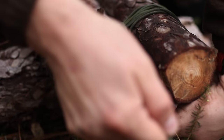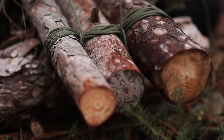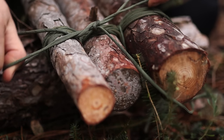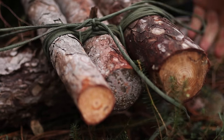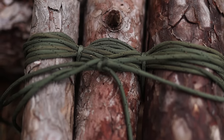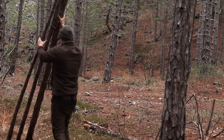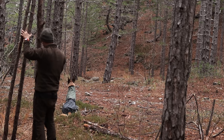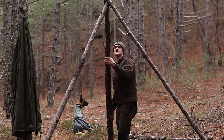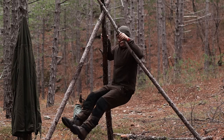And this way we're just going to tie it up as hard as we can. Just like that. And then you can just finish with this quick release, I would say butterfly. Let's see if this is going to work. So, one, two. Now, of course, you can simply adjust it. It is not going anywhere, so I can even hang here.